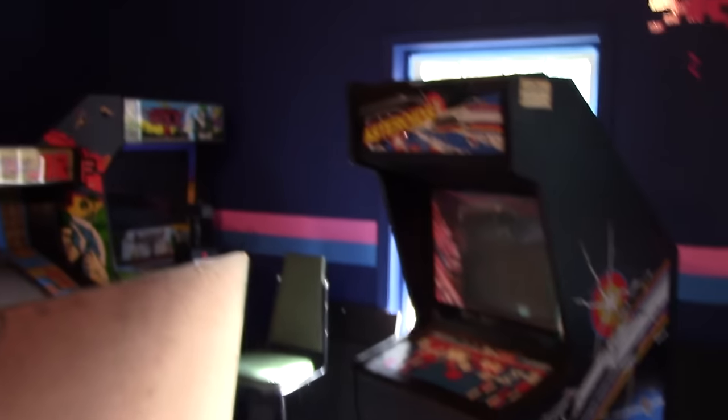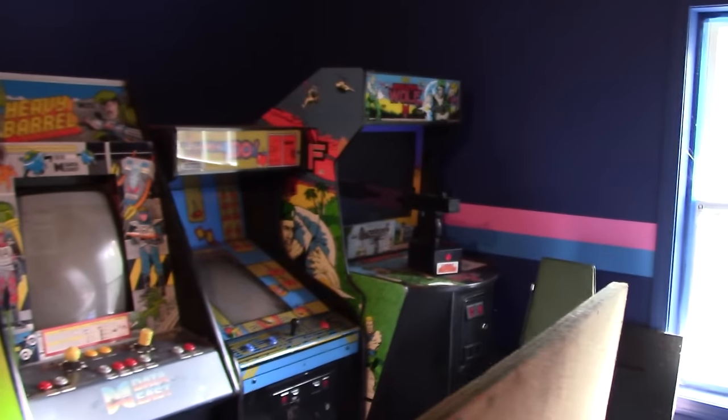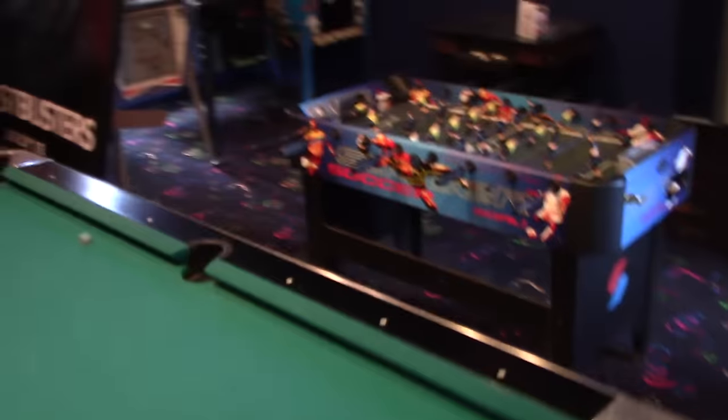Got a few more games over here. Operation Wolf, Asteroids. What do we got? Mr. Do, Heavy Barrel, Donkey Kong, of course. Asteroids Deluxe, Tempest, X-Men. We got a pool table, a little foosball thing.